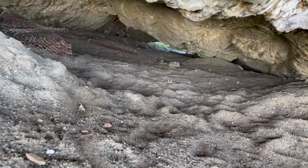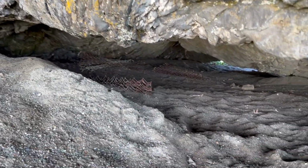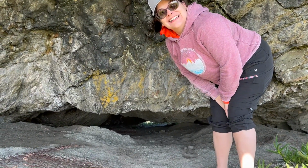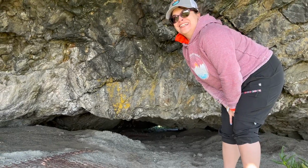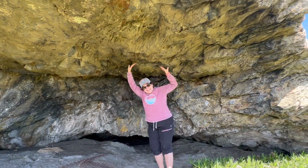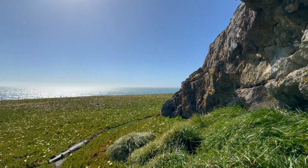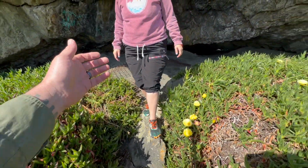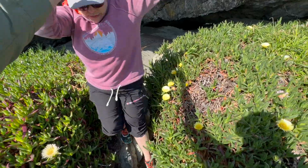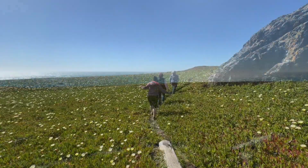It does look like it opens up in there. It doesn't look too bad. I don't think you would be squished the whole time, but it is creepy. It looks like it just goes through to the other side anyway. You could definitely make it if you wanted to, but that's not for me today. But we're in a cave! How interesting is this? I'm ready to come out. Maybe you could give me a hand down these little jagged rocks. Thank you. That was a fun adventure.